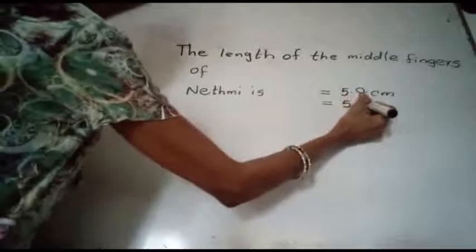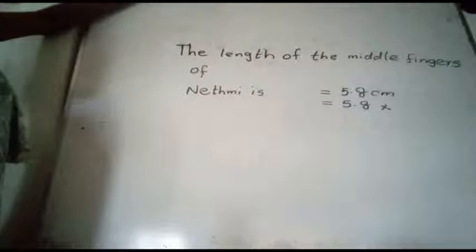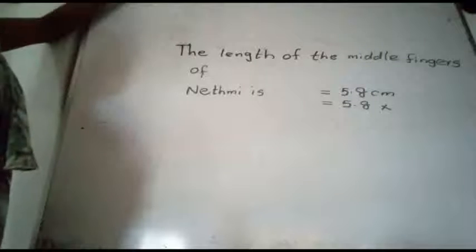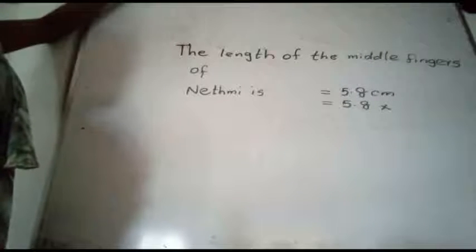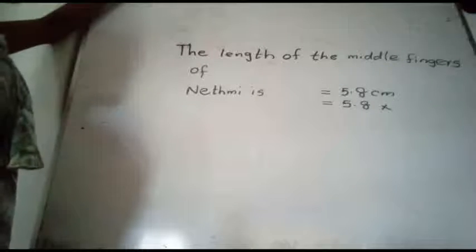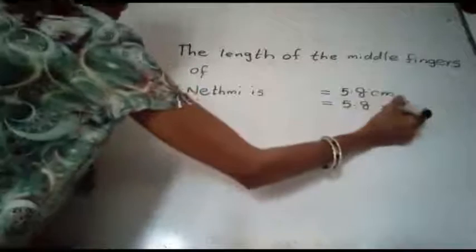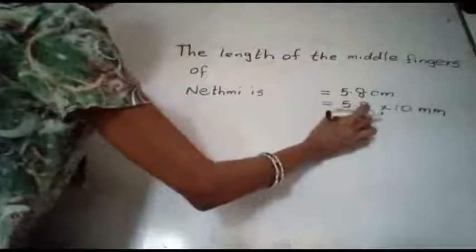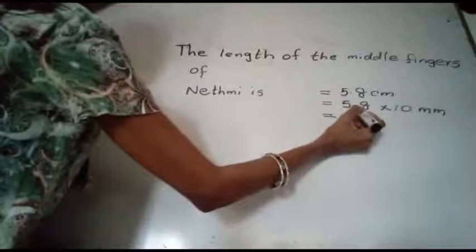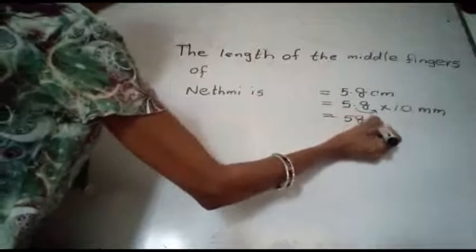How do we write it in millimeters? How do we convert it to millimeters? How many millimeters are there in a centimeter? 1 centimeter equals 10 millimeters. Now 5.8 multiplied by 10. There is one 0 in 10, so the decimal point moves 1 place to the right. 58 millimeters.